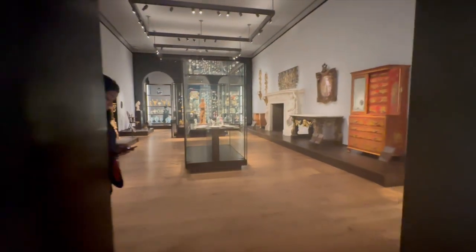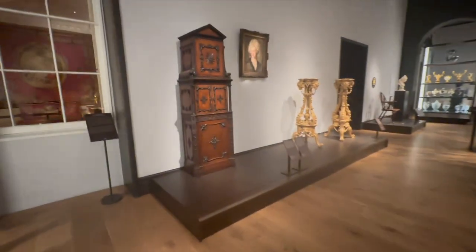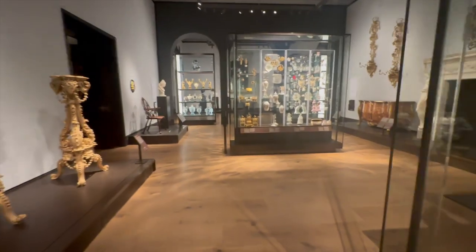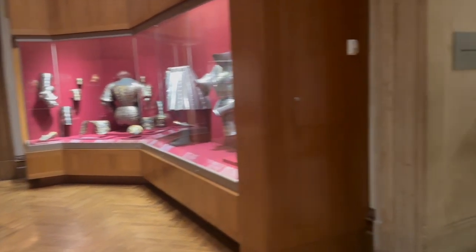Having had a wonderful evening, I kind of wandered my way around some of the galleries of interior decoration. I don't always get it, but I always find a couple interesting objects to look at. So on my way to my favorite part of this museum, the Arms and Armor Collection.